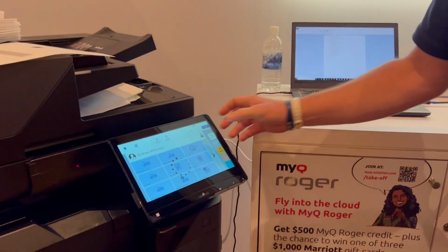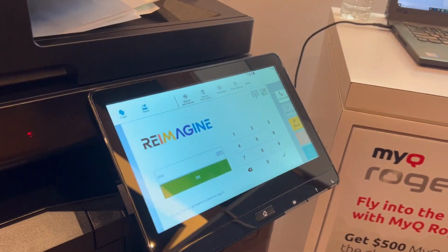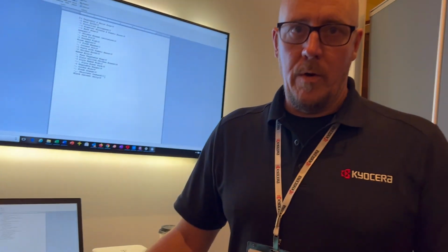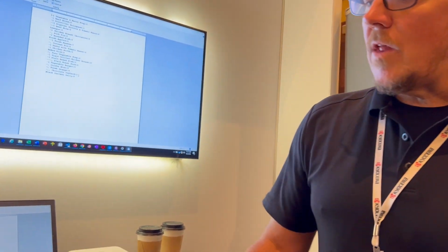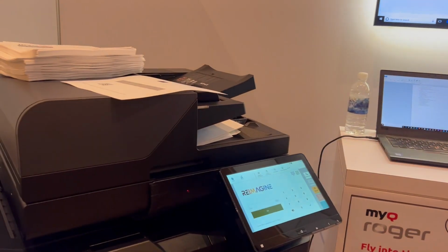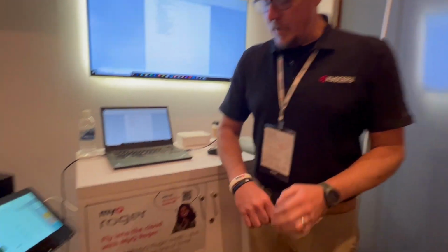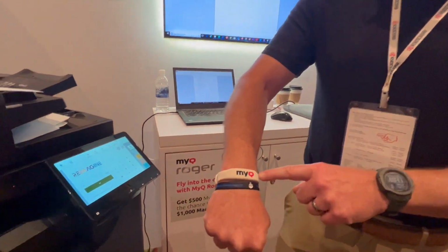So this is the MyQ print solution with ScannerVision built in for the advanced smart workflows. Okay. So completely customizable. Notice we put the reimagined logo on there. That can be your dealership logo, or that could be the end user's logo as well. Okay. So completely branded.